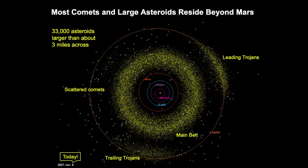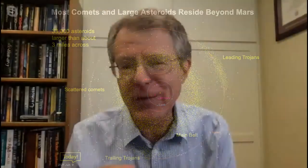What about smaller ones? And how many are there? Well, there's actually over 1 million asteroids and comets in the solar system, and we keep track of them all. There's a lot of them, because as you go to smaller sizes, there are more and more of them. Okay, so it's 33,000 that are larger than 3 miles across. But if you go to smaller sizes, you just get hundreds of thousands of objects.